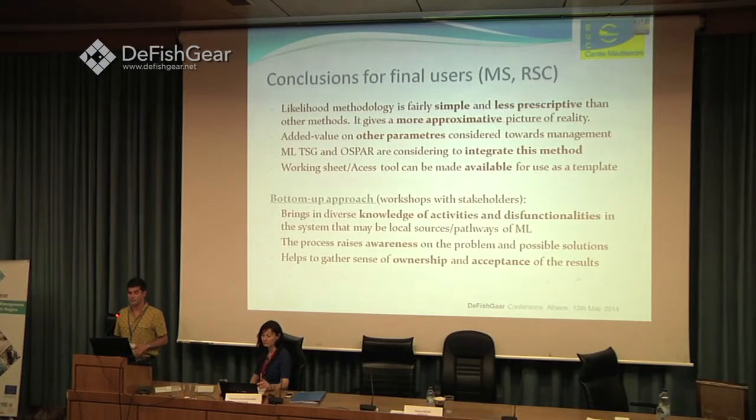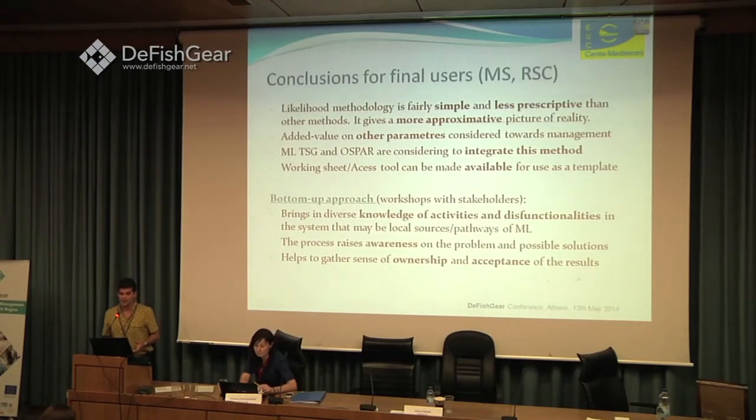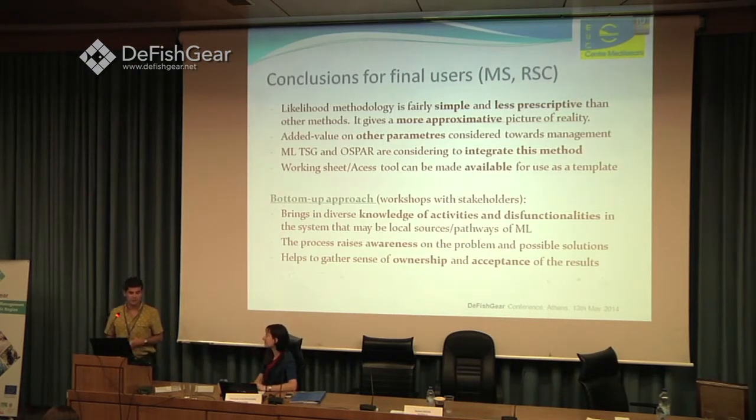For example, in Spain, the biggest sanitary products producers were not aware that very often their products end up on the beach. And for them, being a business, image is very important. So now they are concerned about the problem and they would like to take some action about it. And then finally, it also helps to make the results more owned by the local stakeholders and to accept them and work upon them.